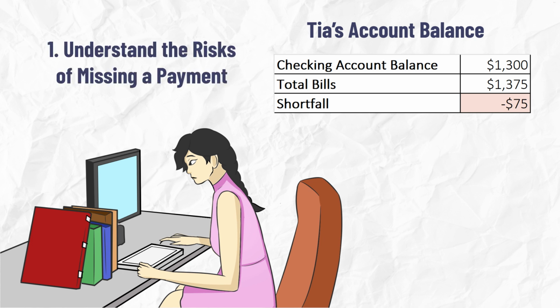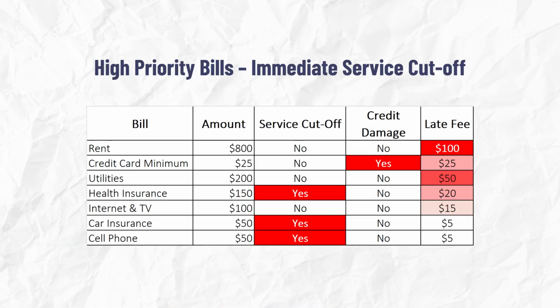finances. Start by evaluating the potential risks of not paying each bill. The highest priority bills are for services where you will lose coverage if you miss a payment. For example, car or health insurance needs to be kept up to date or you could lose coverage. This cell phone plan will also cut off if you don't pay on time, and eventually so will all your bills after a few months.